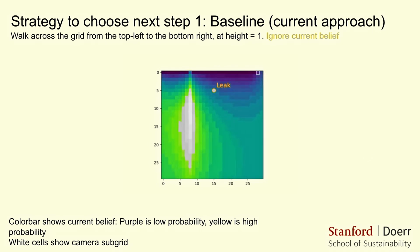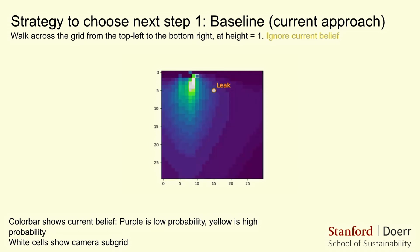And the white cell indicates the camera on the drone, the area it's taken. The reason why the size is not changing here is because it's a human walking. You're not suddenly growing taller, so the coverage remains the same.